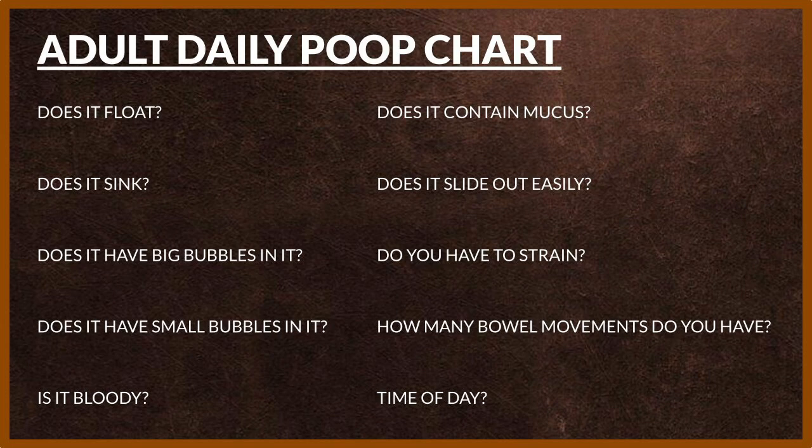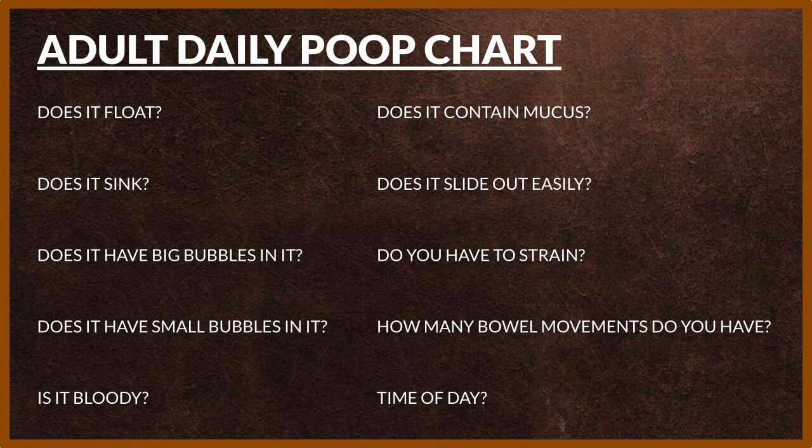So here's the adult daily poop chart. Does it float? Does it sink? Does it have big bubbles in it? Does it have small bubbles in it? Is it bloody? Does it contain mucus? Does it slide out easily? Do you have to strain? How many bowel movements do you have? Okay, and what time of the day do you have your bowel movements? Understand something. Most people never even question themselves on this because you've been totally programmed to fill yourself up until you make your blue eyes brown, okay?